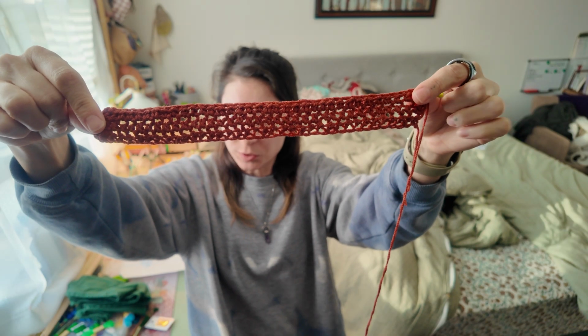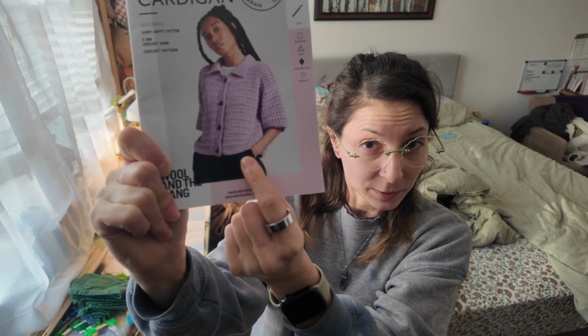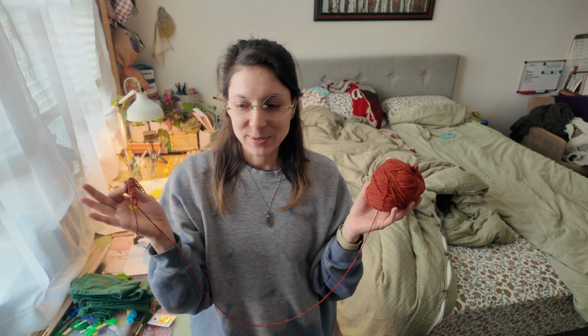Okay, this is step 1, 2, and 3, all done. Beautiful. They're all half double crochets. I believe it is the bottom right here that I'm working on right now. I guess I will just give you updates as I'm working along on this button up. That's what I'm gonna call it.